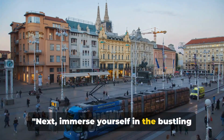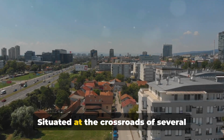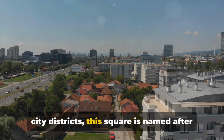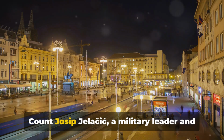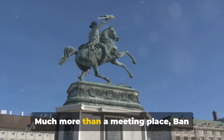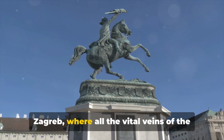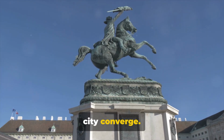Next, immerse yourself in the bustling life at Banelasic Square. Situated at the crossroads of several city districts, this square is named after Count Josip Jelačić, a military leader and Croatian national hero. Much more than a meeting place, Banelasic Square is the pulsating heart of Zagreb, where all the vital veins of the city converge.